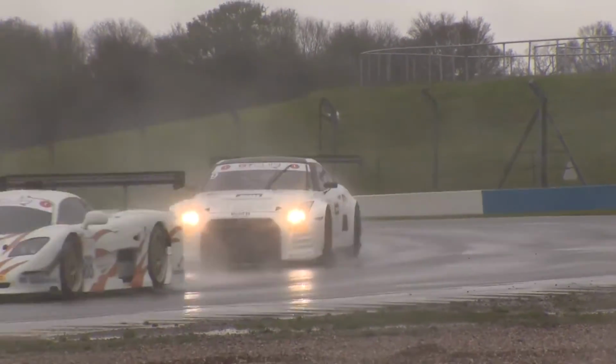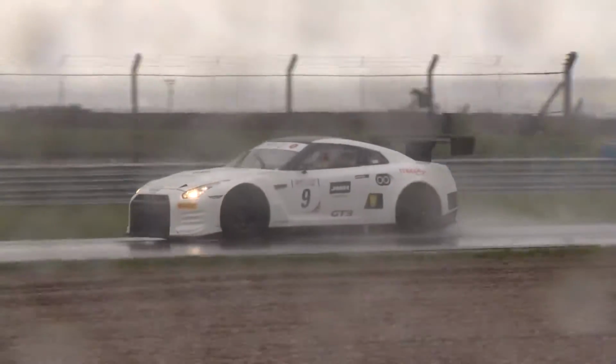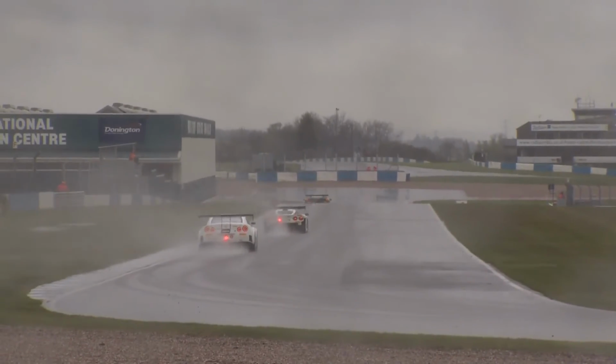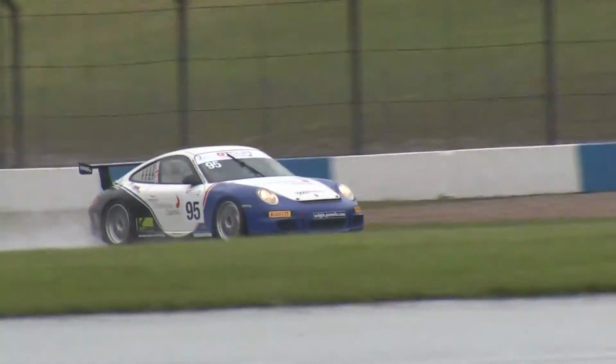Then they turn through Coppice, and Benji Hetherington using all of the curbs. He's trying every which way to get on turn to Martin Short. He slides the car with the gear changes. The power delivery of that Nissan looks to be absolutely vicious in these conditions.